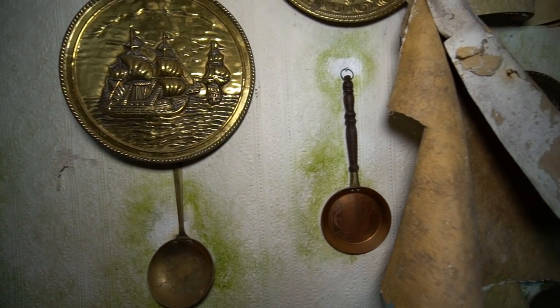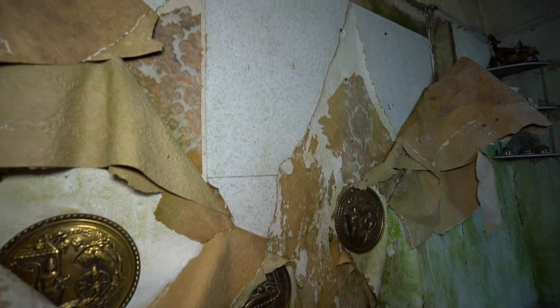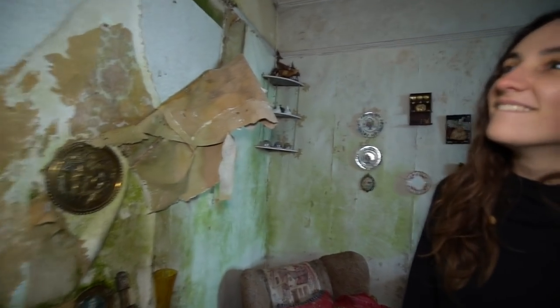Wallpaper's fallen off. Oh, look, it's polystyrene. Oh my God, it's probably just insulated with polystyrene. That's why she needs so many fireplaces and heaters in here.